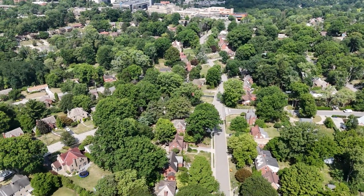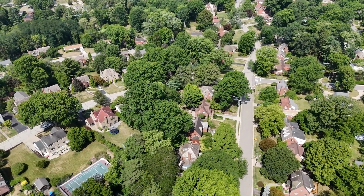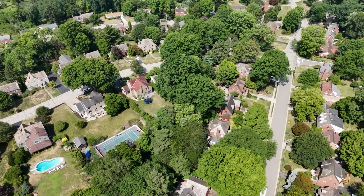My wife and I are talking about having a child soon, so we've been looking at houses in this area ourselves and think this is at the top of the list right now.